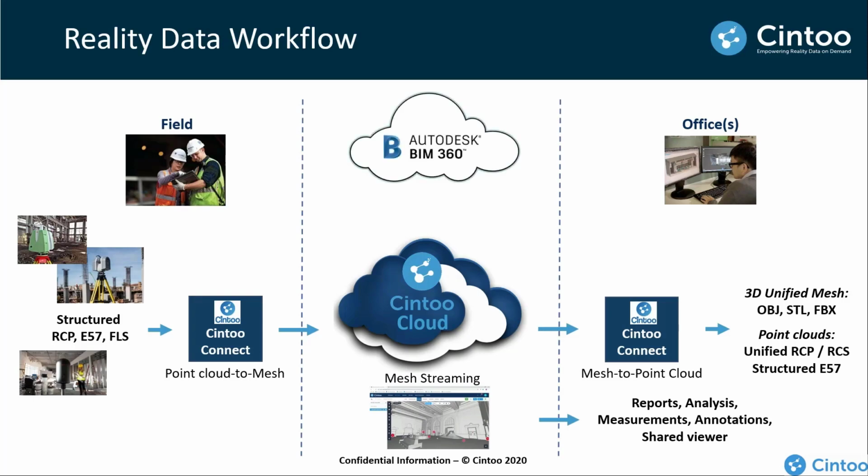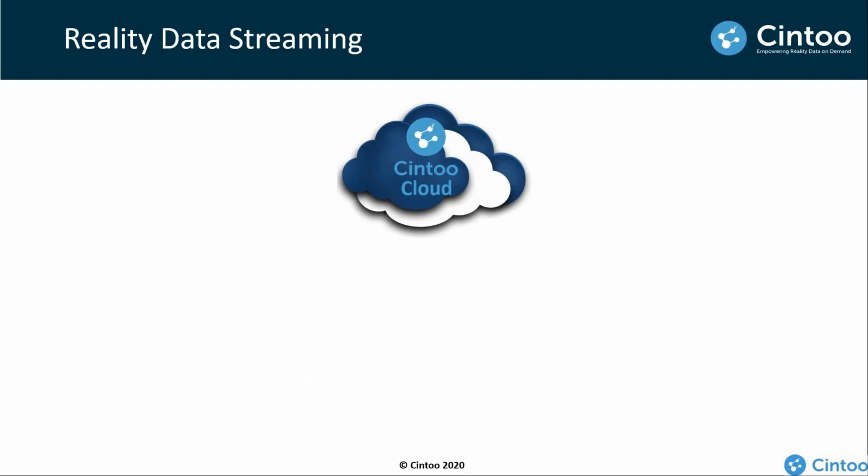When we connect to BIM 360, we can pull IFC, Revit, Navisworks, and 3D DWG models into our project. The goal is to overlay the model with the scan data to detect issues. Those issues can be pushed back to BIM 360 as a BCF, or BIM collaboration format, file for distribution in your issue tracking applications. Cintoo Cloud is all about streaming high-resolution meshes in a web browser.